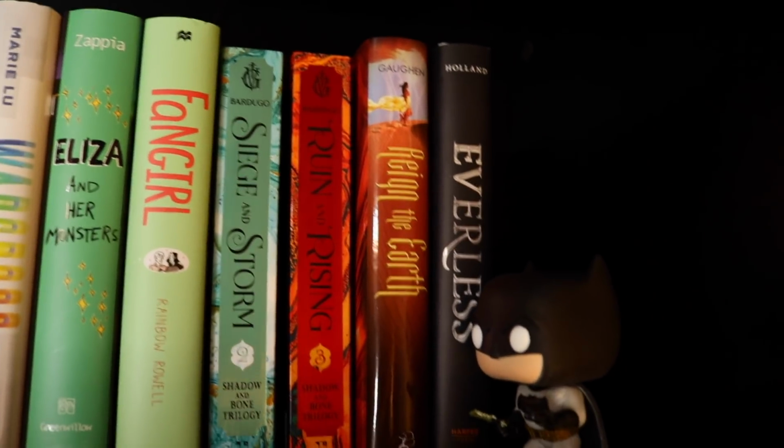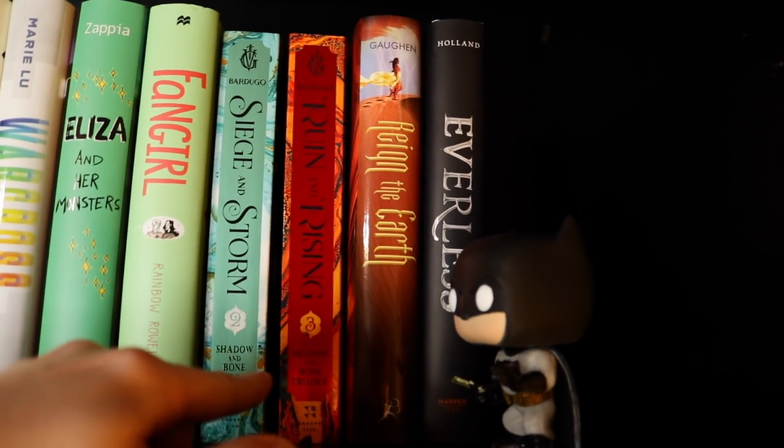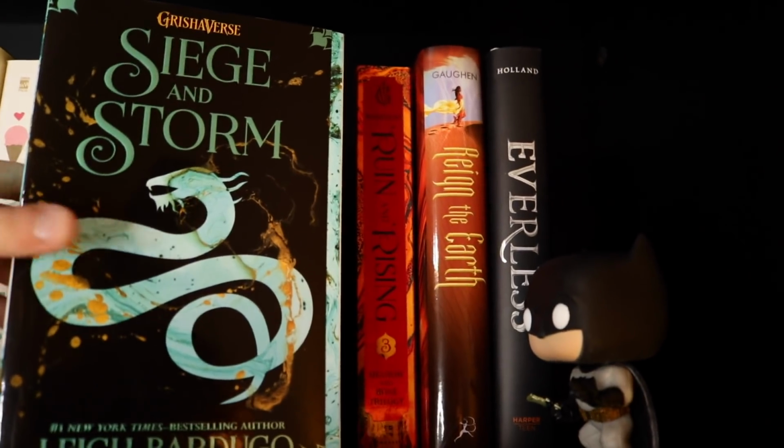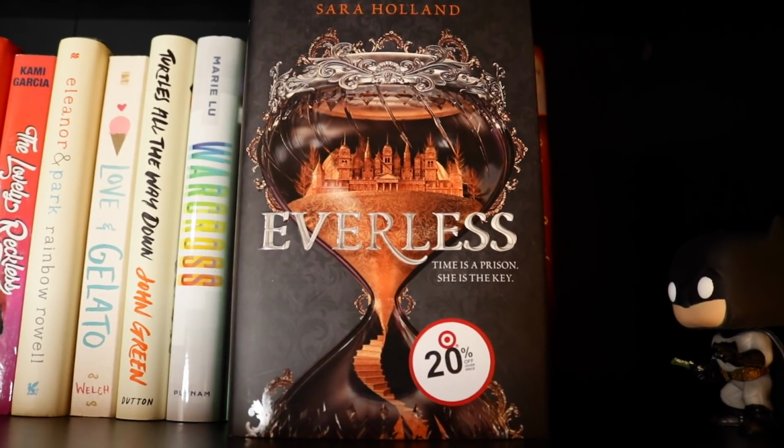And then down here at the end, I have just a little bit of fantasy. I have the second and third book of the Grisha series by Leigh Bardugo, Siege and Storm, and Ruin and Rising, Reign the Earth by A.C. Gaughen, and Everless by Sara Holland.